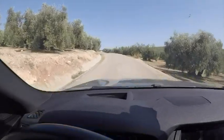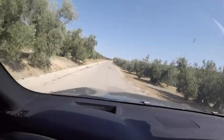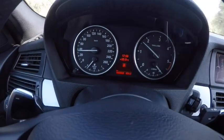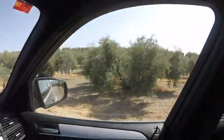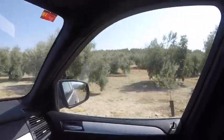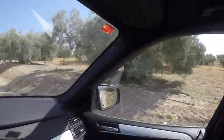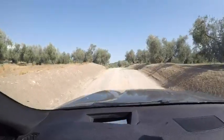Guys, we're on the small road out to the lake now. Still 35 degrees, 6 o'clock. Pretty hot up here. More olives. Olives, olives everywhere. Another drop of olive oil to drink. So we're headed out towards the lake.